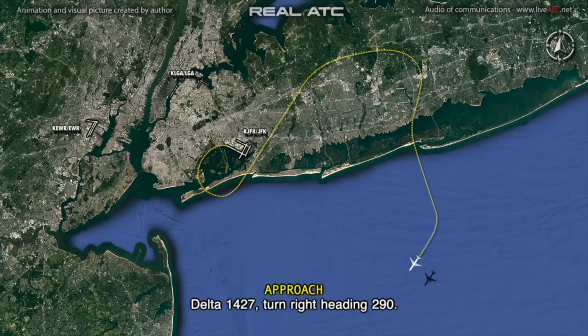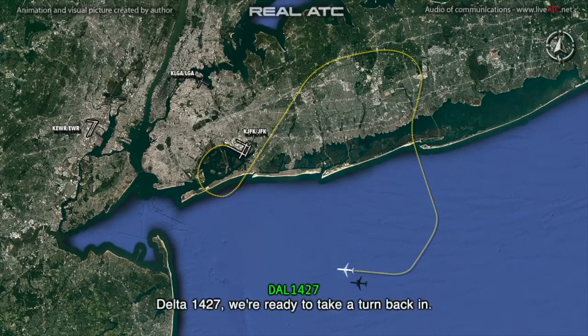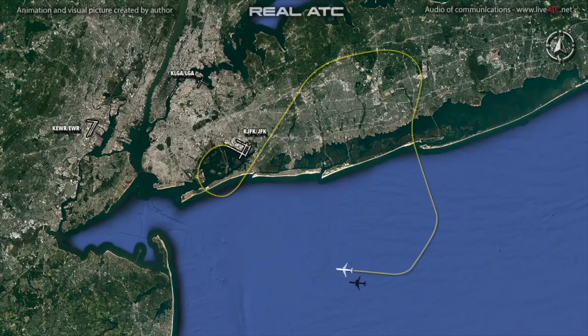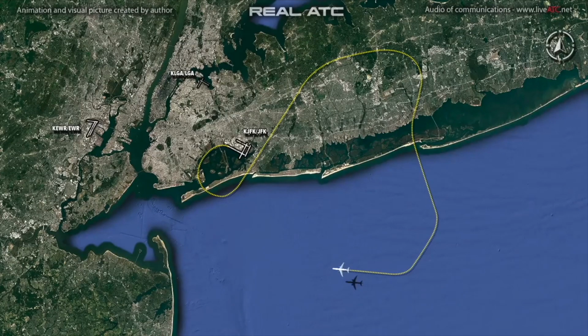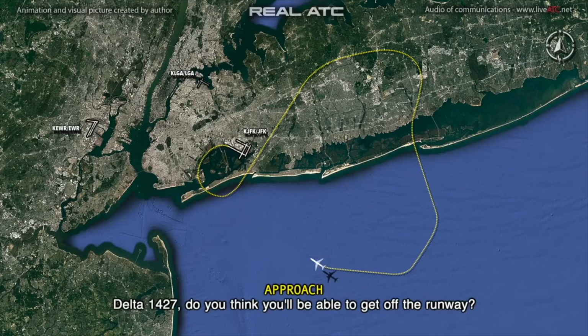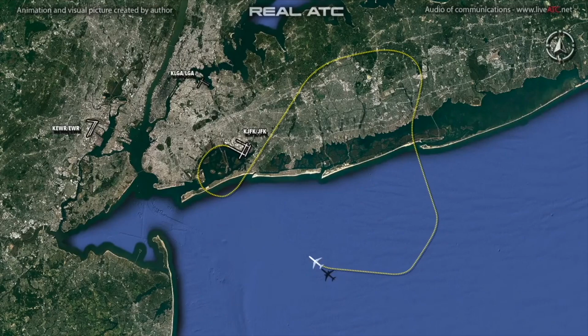Delta 1427, turn right heading 290. Right turn 290, Delta 1427. Delta 1427, we're ready to turn back in. Delta 1427, turn right heading 340 and maintain 4,000. Right turn 340, 4,000, Delta 1427. Delta 1427, do you think you'll be able to get off the runway? Yes, we do think we'll be able to do that, for Delta 1427. Thank you.